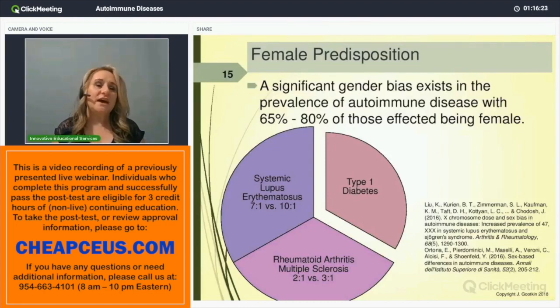So the hypothesis was that, okay, it's the X chromosome that maybe is part of the problem, or it's the sex hormones, right? Our female hormones that are triggering this autoimmune response. So they need to understand what's causing it so we can develop better treatments and know what symptoms to look out for and manage throughout the body and recognize it earlier for treatment.